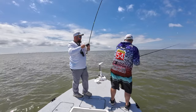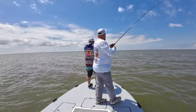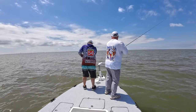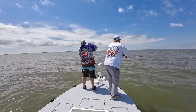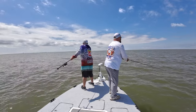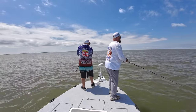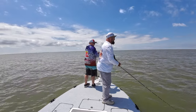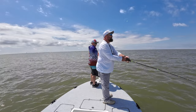So today we got probably close to 10 mile an hour winds coming out of the north, northeast. So the water itself doesn't give away where the fish are, but the birds, I don't know if you can hear them right now, we're getting close to another school. There's a big mess of birds over here. That's what's letting us know where these fish are at.